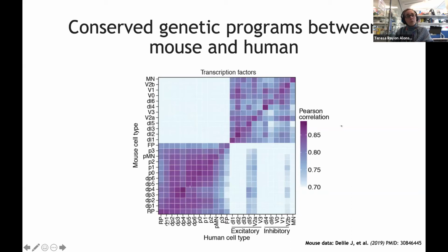By contrast, what was also kind of unexpected to see is that if we looked at the neuronal cell types, they weren't really clustering according to their spatial location, but rather by their functionality. So basically, excitatory and inhibitory neurons were clustering better together in terms of gene expression similarity.